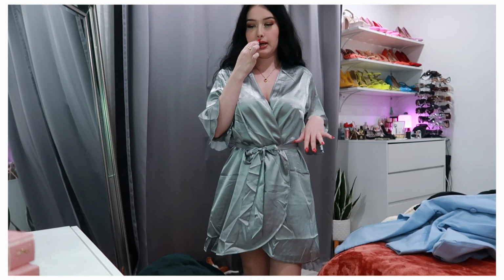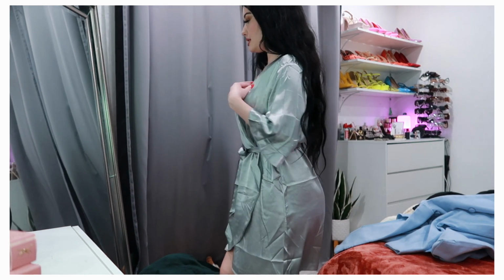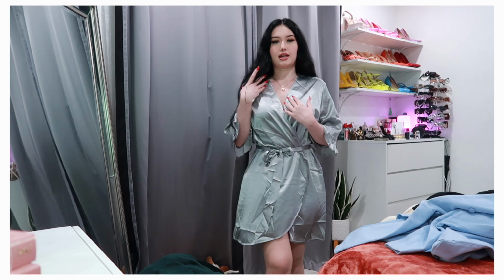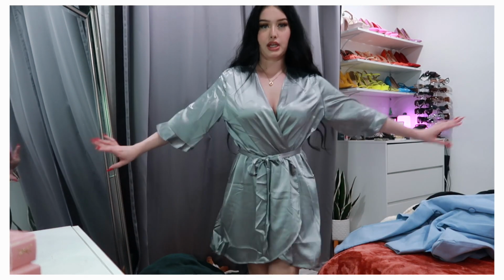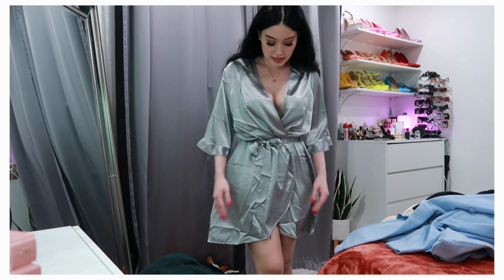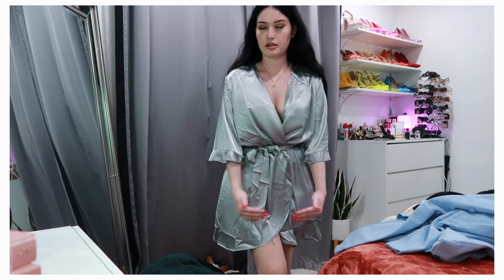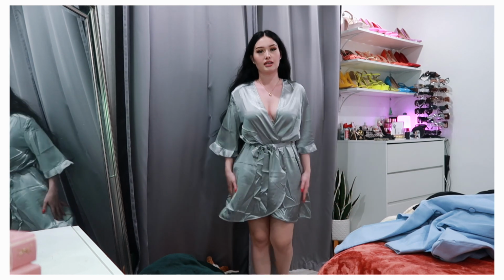Okay, so if you have a wedding coming up, your bridesmaids in these would be the cutest little bridesmaids get ready with me robe because they look very wedding-like, but they're not white. So this is so freaking cute and so flowy and airy. Bringing this with me on vacation so I can get ready in it. Do you guys see how it has that detailing where it goes like that? I don't know how to explain it, but it's freaking adorable. Do you see it? Oh my god.